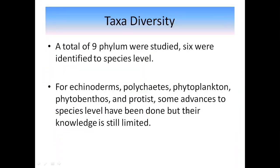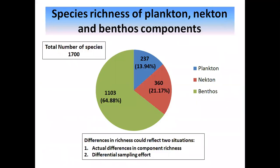Results. A total of 9 phylum were studied. From these, 6 were identified at the species level. In this pie chart, we present the number of species of the 3 main components of the system: plankton, nekton, and benthos. Out of total of 1,700 quantified species, almost 65% is represented by benthos species.